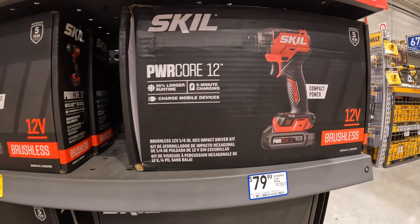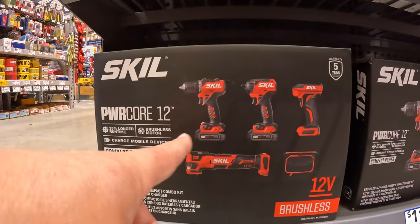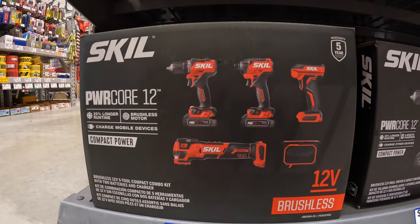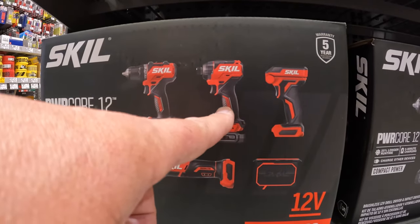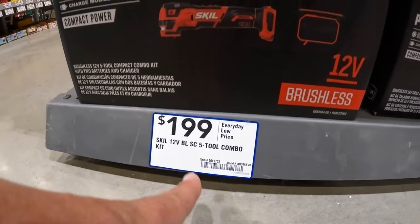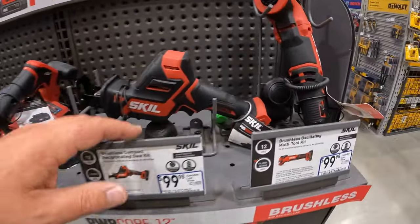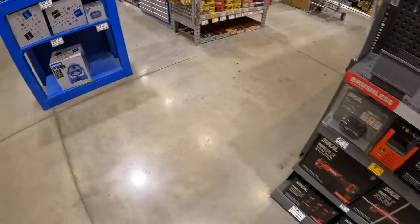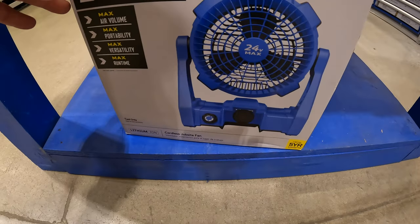Impact driver is still the same. The four tool combo, sorry, the power cord 12. Five tool combo kit. You get a multi oscillating tool, drill driver, impact driver, light, and a Bluetooth speaker. $199. Hoping that the impact wrench would be up, impact driver would be up there. $100 for the job site fan bare tool by Cobalt.